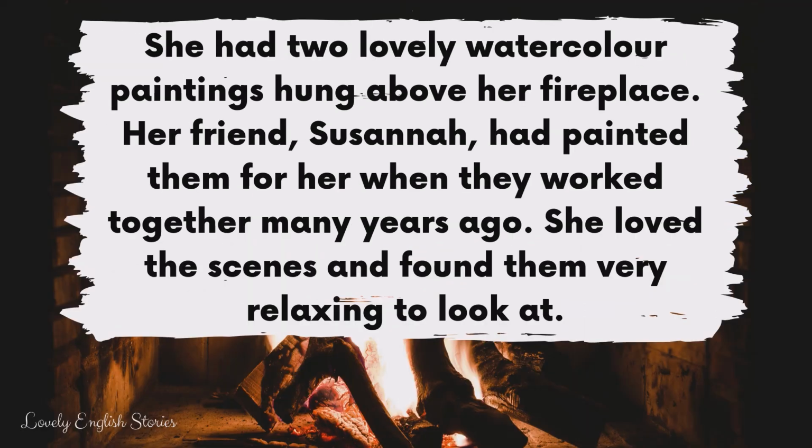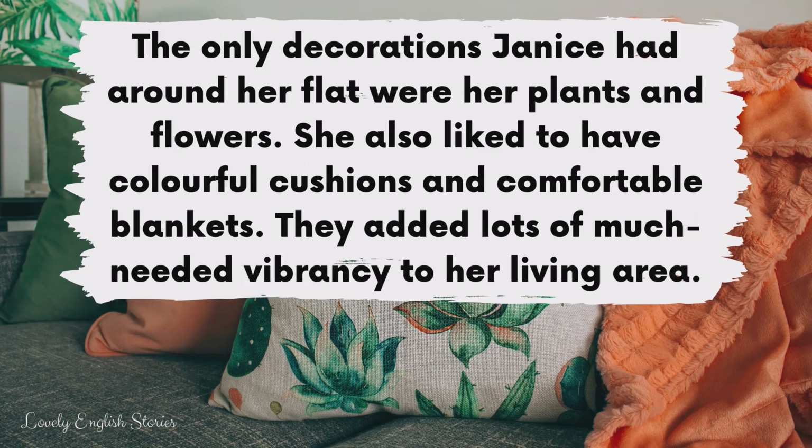She had two lovely watercolour paintings hung above her fireplace. Her friend, Susanna, had painted them for her when they worked together many years ago. She loved the scenes and found them very relaxing to look at. The only decorations Janice had around her flat were her plants and flowers. She also liked to have colourful cushions and comfortable blankets. They added lots of much-needed vibrancy to her living area.